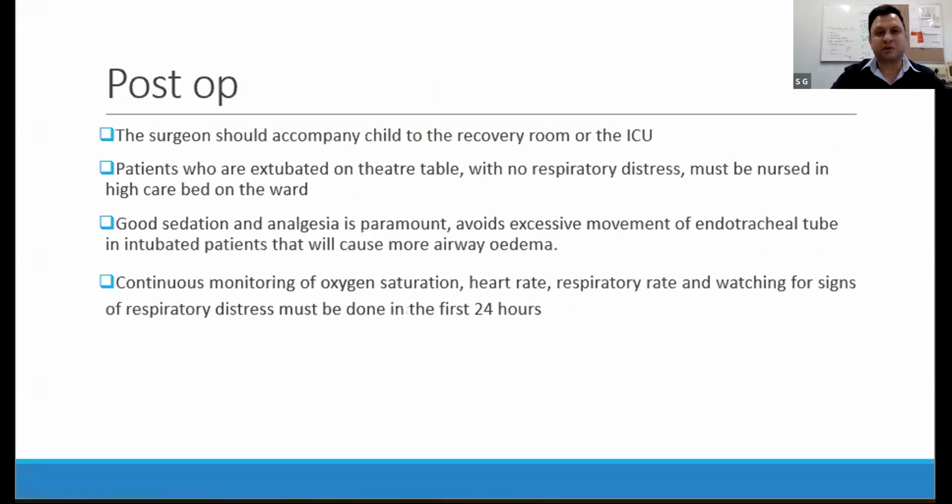In terms of post-operative care, the surgeon must accompany the child to the recovery room or to the ICU. The patients who are extubated on the table and who do not have respiratory distress can be nursed in a high care ward after the surgery. Good sedation and analgesics are paramount in keeping the patients calm and avoiding excessive movement of the endotracheal tube in intubated patients as well, which would cause more airway edema.